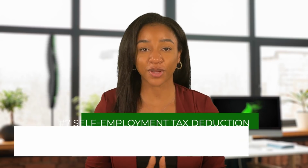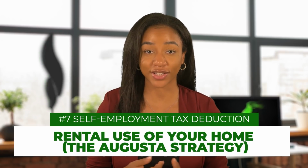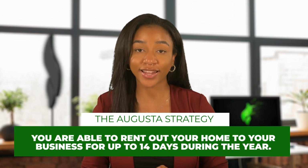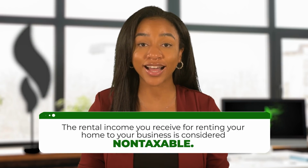The seventh self-employment tax deduction is the rental use of your home, or the Augusta strategy. This is an advanced one, but I promise it's not that hard to use. But essentially, you're able to rent out your home to your business for up to 14 days during the year. The rental rate you charge your business should be on par with other rental rates for similar properties in your area, and your business is able to deduct those rental expenses from its income. Even better, the rental income you receive for renting your home to your business is considered non-taxable.